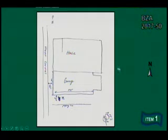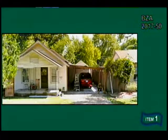Basically what has happened is that the applicant has added onto the previously existing garage a carport that they then covered and turned into a garage. This garage goes to 2 feet from the adjacent property line, and the minimum required setback is 6 feet, so this is projecting 4 feet into that required setback.